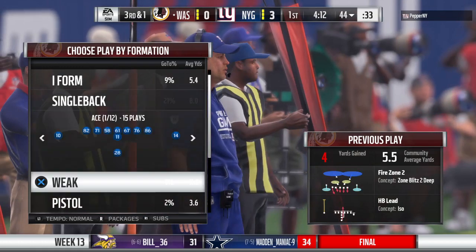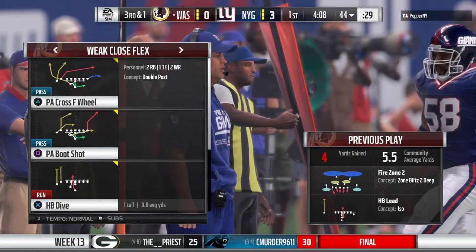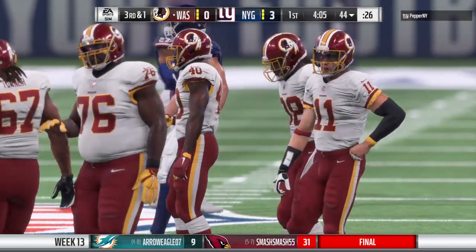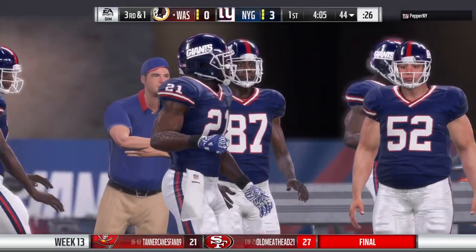3rd and a yard. Well, if the coaching staff's doing a good job upstairs, they'll file away what they just saw from the defense right there. They sold out to stop that running play. I'd say keep that in mind. They want to try that again. Go play action, hit them over the top.